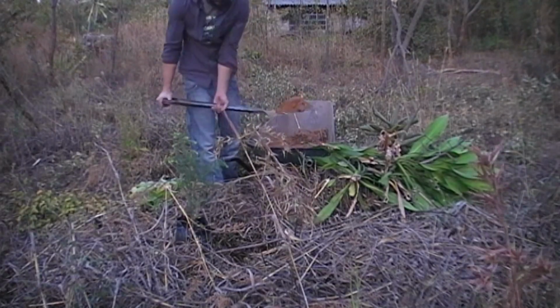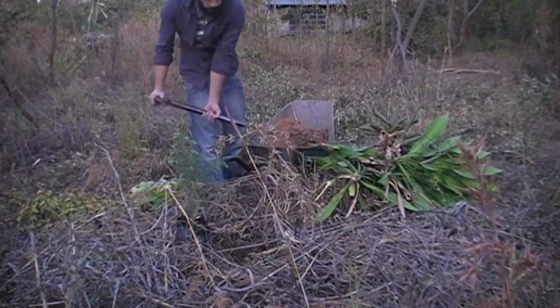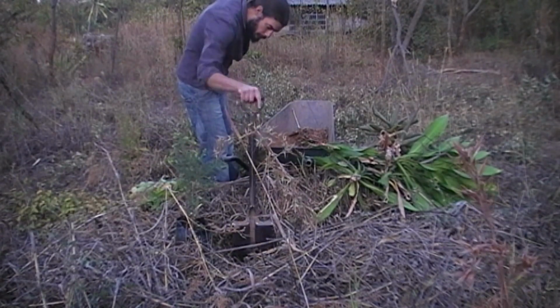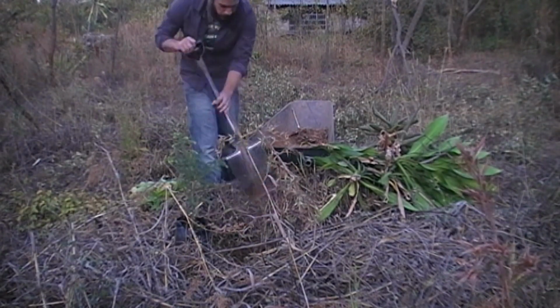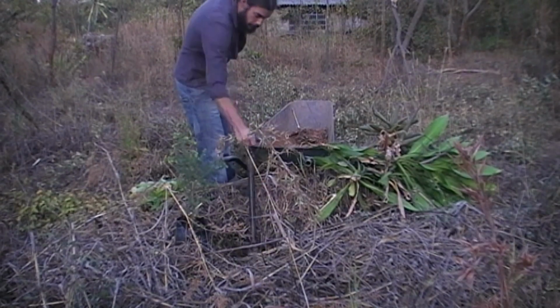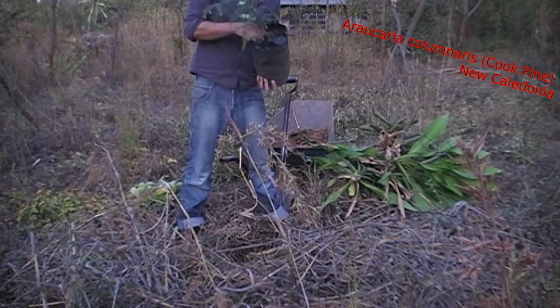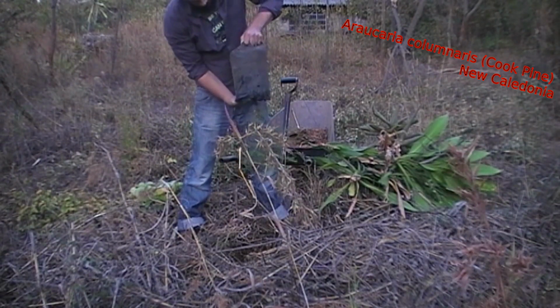So, previously I planted an Araucaria, and I have to apologise about that because I called it a Norfolk pine, and I really thought it was, but I've looked into them a little bit more, having seen some that are definitely seedlings of Norfolk pines in a different nursery, and I can confirm it's actually a cook pine, which is quite a different tree.